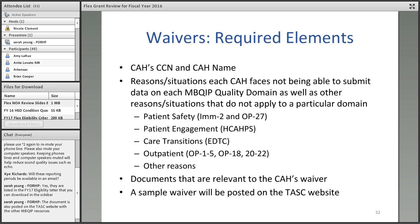Waiver requirement elements are exactly the same as FY16. You need your CAH CCN, CAH name, and the reason and situation each CAH faced that they were not able to submit on a particular domain. And this is for every domain listed, not just for one, as well as a section for other reasons that don't necessarily fall into each NBQIP domain.